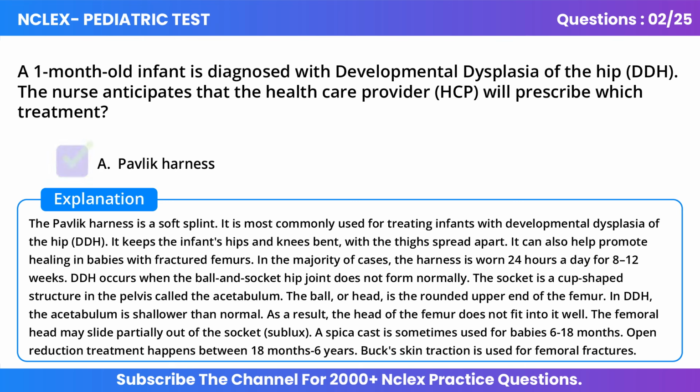It keeps the infant's hips and knees bent, with the thighs spread apart. It can also help promote healing in babies with fractured femurs. In the majority of cases, the harness is worn 24 hours a day for 8 to 12 weeks. DDH occurs when the ball and socket hip joint does not form normally. The socket is a cup-shaped structure in the pelvis called the acetabulum.